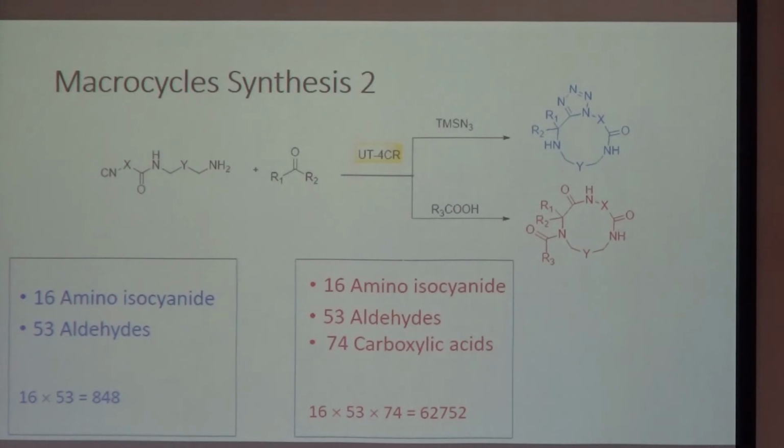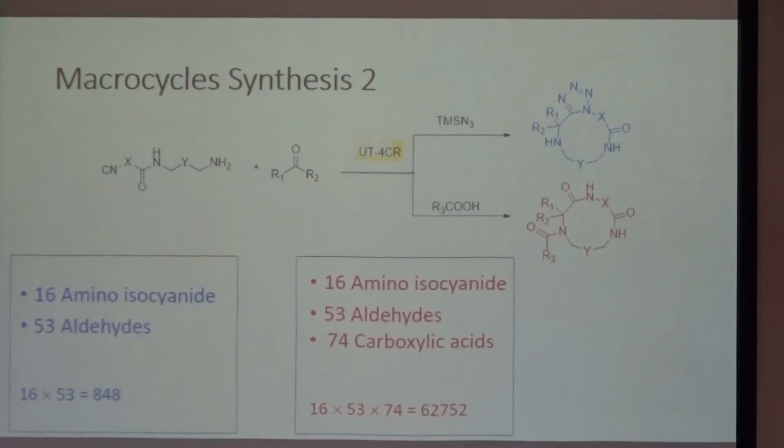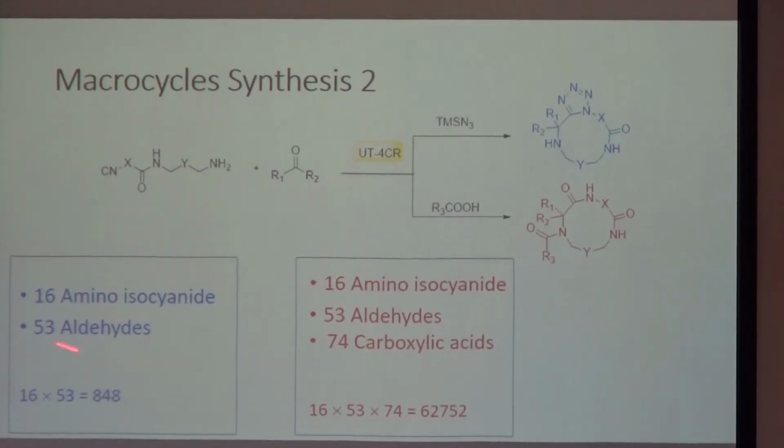This is our future plan to synthesize these two macrocycles. And this is again a very easy synthesis: a three-component reaction for Ugi tetrazole and the classical Ugi reaction. For these reactions, we already have stock solutions prepared. We will use for the first one 16 amino isocyanides and 53 aldehydes, and for the second one we will use 16 amino isocyanides, 53 aldehydes, and 74 carboxylic acids.